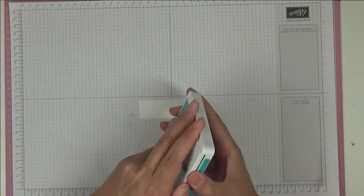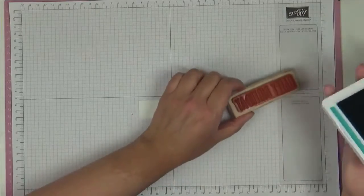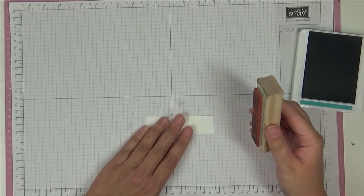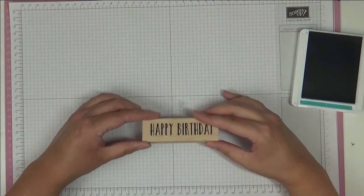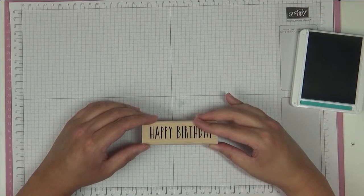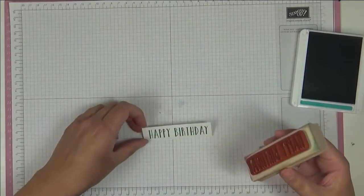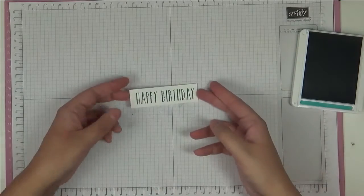And I'm going to stamp it here in Bermuda Bay ink, and let's see. And the reason I love this set so much is I love these big bold greetings, I really do. The small greetings are fine for inside cards and such like, but I think for simple card fronts, big bold greetings are just wonderful, because we have such lovely paper, and you don't want to cover it up sometimes with tons of stamping.